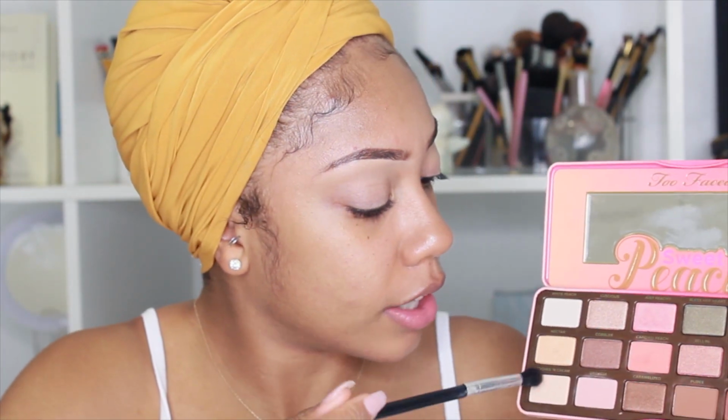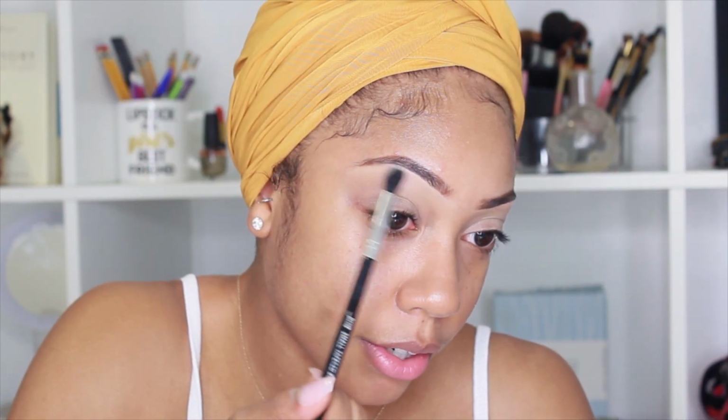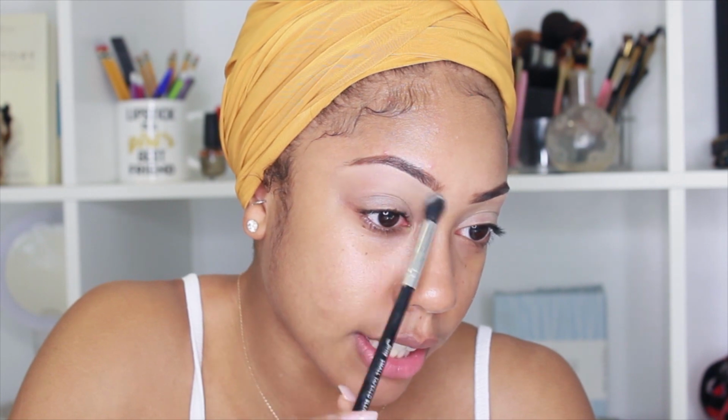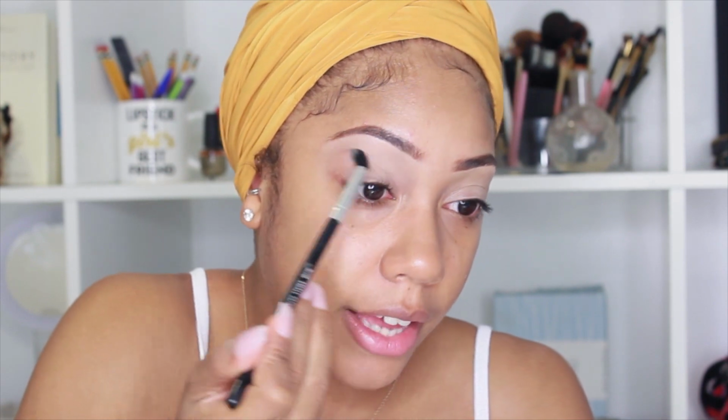Peaches and cream, cause I know that I'm a bean. All right, so literally peaches and cream, right y'all. I'm gonna place that up here near the brow bone area just to kind of set this upper area, and I'm gonna place a little bit on the upper crease, so when we add eyeshadows, it'll be nice and blendable. We won't have any patchy spots and all that jazz.